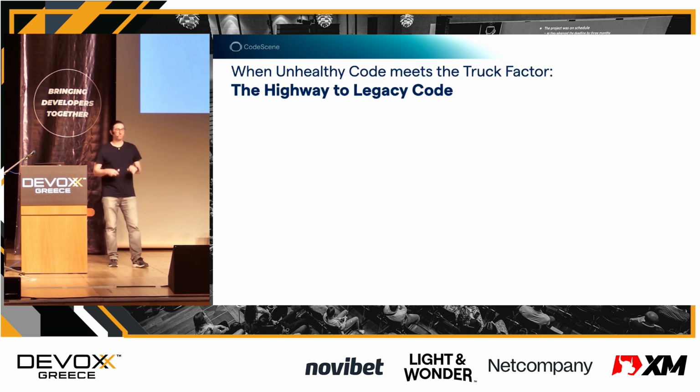And when these two factors collide, an unhealthy code base with a low truck factor, that's when you create a situation that I call the highway to legacy code. So let's see how quickly we can create legacy code here. I'm going to show you a legacy code making machine.